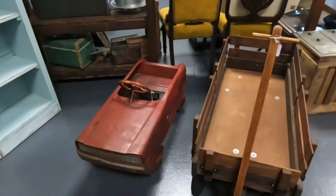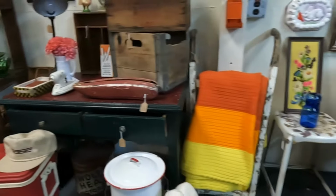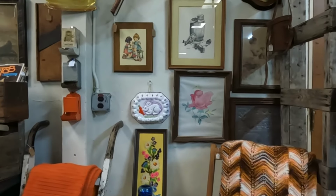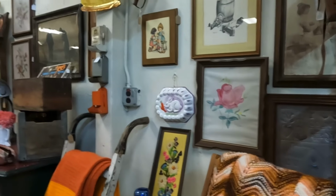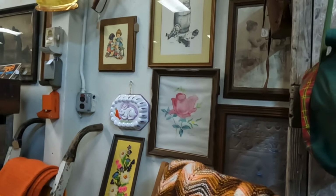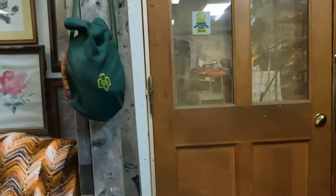The old pedal cars. Look at the ladder thing. The advertising you get out of it should offset. I have seen that in three different places, the exact same one. The Ten Commandments. That's a sign telling me I need to buy it. I don't know how much it is. We'll come back to it because I want to keep recording, then we'll go back and shop.